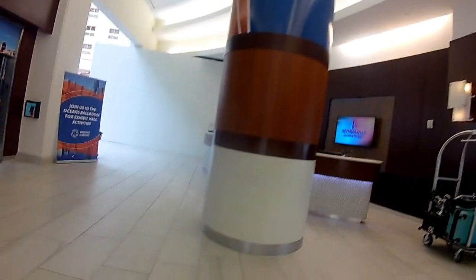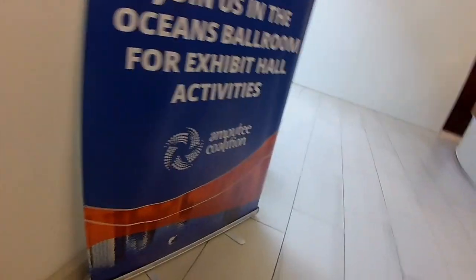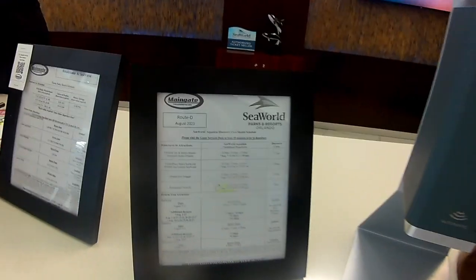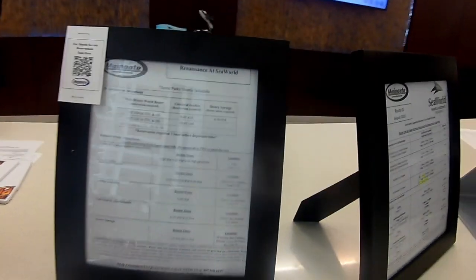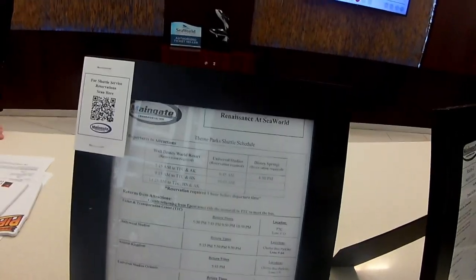This is very much a conference hotel, so you're going to see a lot of conference signs. This is for the Amputee Coalition. Over there, you can buy SeaWorld tickets. You can also buy tickets to the other theme parks. I confirmed with the gentleman. So SeaWorld, and then the other parks, as well as like Aquatica. And he said all the parks.